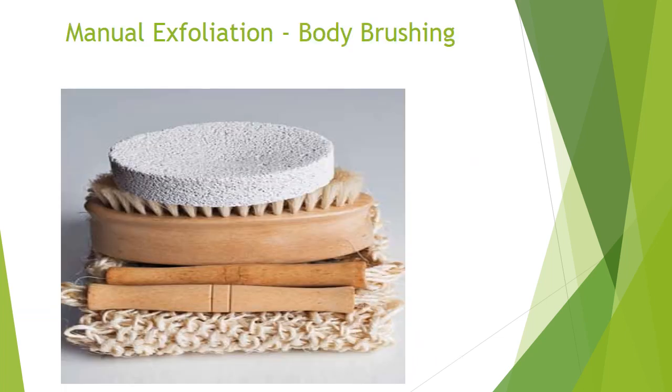Manual exfoliation, dry body brushing. Manual exfoliation can be done using many different tools and substances, depending on the level of abrasion needed. Exfoliation uses brushes or fiber tools, which are known as dry brushing or body brushing. Other manual exfoliation tools that can be used for dry brushing include loofahs, nylon mitts, sisal mitts, sisal is a coarse fiber, and other abrasive cloths depending on the level of abrasion desired.